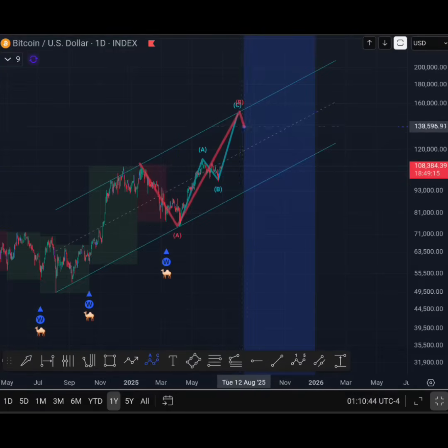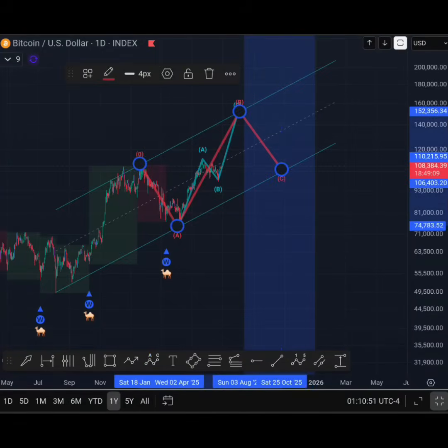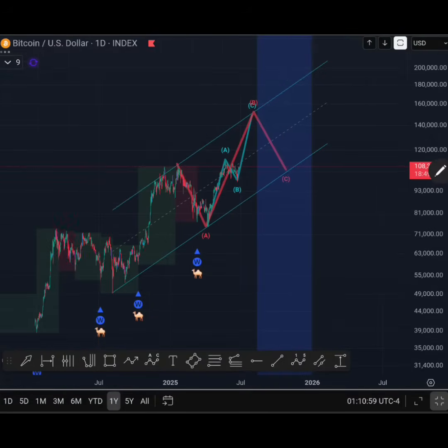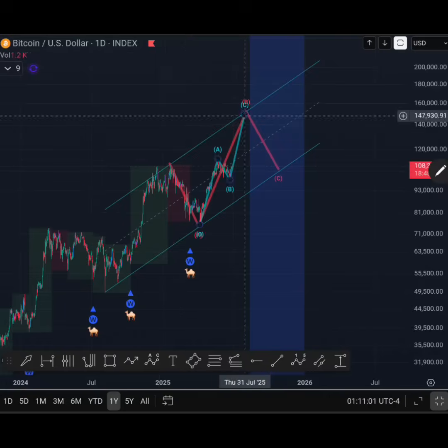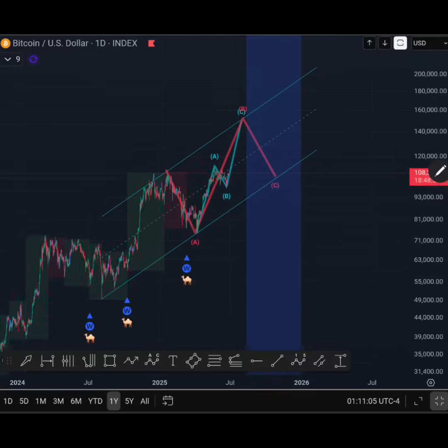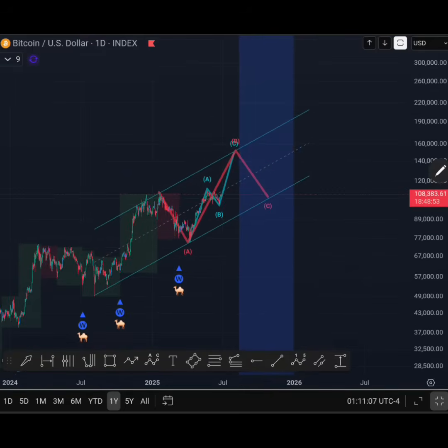This is just the way that I look at things. Everything is three waves. Everything is markup in a channel. But if that leg is to repeat, this is the timing window for the weekly cycle low that would be upcoming, and you would still be making higher highs and higher lows. And out of there, we could have another weekly cycle low and double.